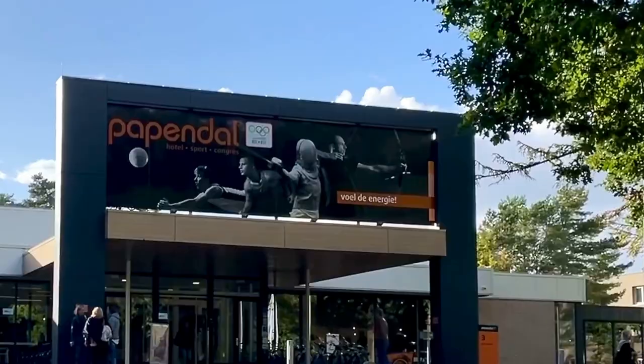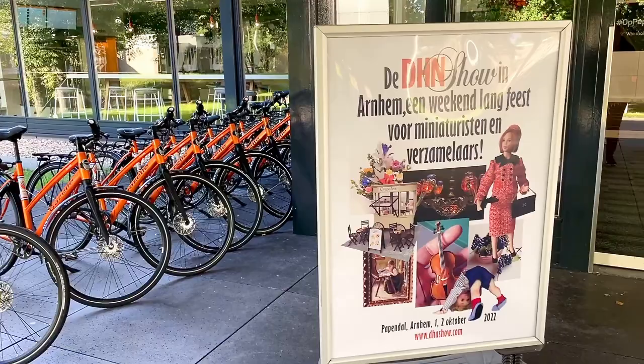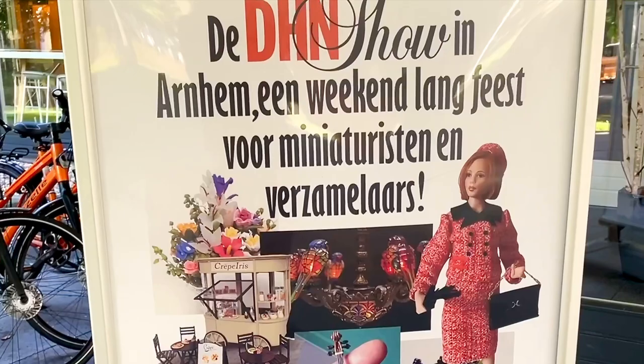And of course, the obligatory orange bicycles for the national sports teams who have their training sessions here. But that's not why we're here. We're here for the miniatures.